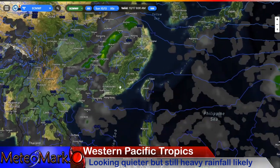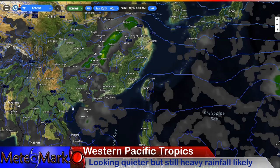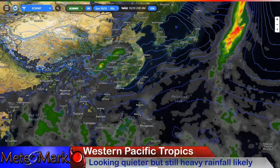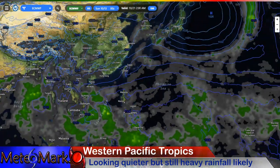Look at this, Shanghai all the way down to Hong Kong. You start to get into some showers here. Taiwan's looking pretty clear as well as we head towards the middle of the month. And as we continue this in time, do we have any chance of typhoons?